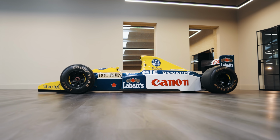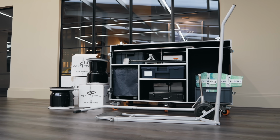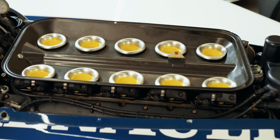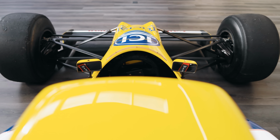This is a fully functioning race car. First of all, it comes with a full set of pit equipment and a spare set of wheels. That Renault RS2 3.5-litre V10 masterpiece, that's a runner. The car was fully restored by Williams Heritage.